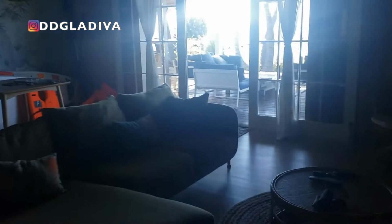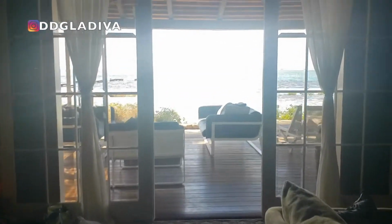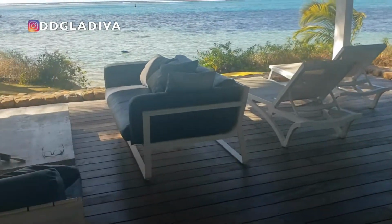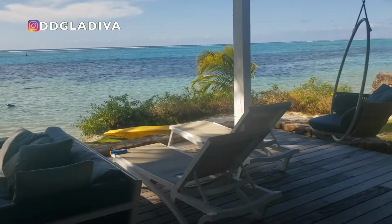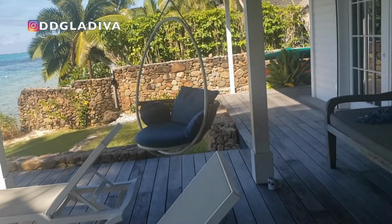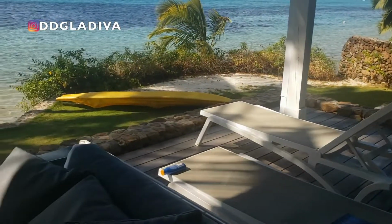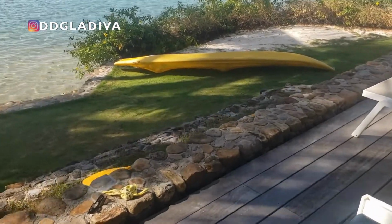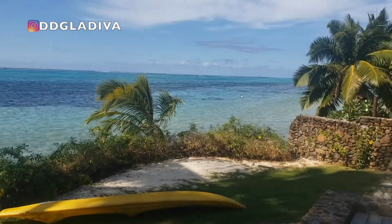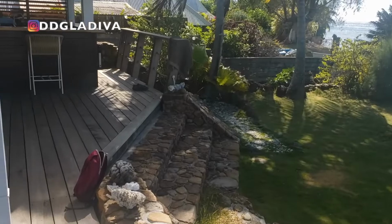Let's go outside for the good part. So it has this nice porch with this nice lounging furniture, this little chair that hangs that I've been hanging out on, this nice lounge that you can take a nap on, this nice little canoe. And my friends are snorkeling. I just didn't feel like going today, or right now at least.